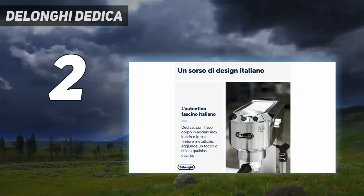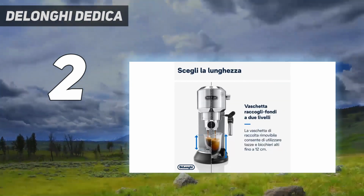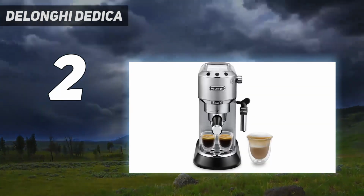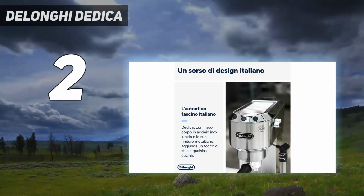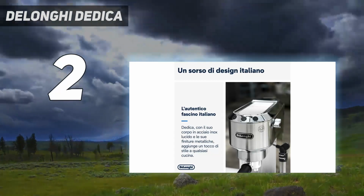We were disappointed that the machine couldn't make espresso straight after steaming milk. So if you're planning to make several coffees with milk, you'll need to brew all of the espressos before starting on the milk-based drinks. We also experienced some dripping after we poured espresso.